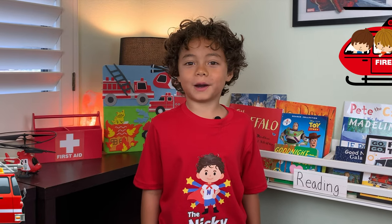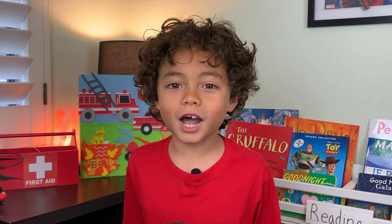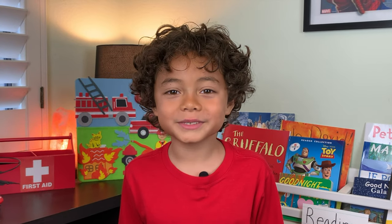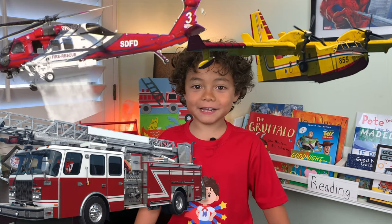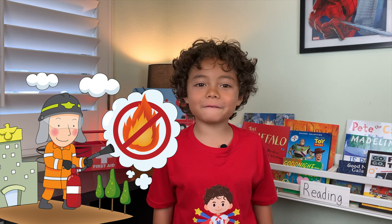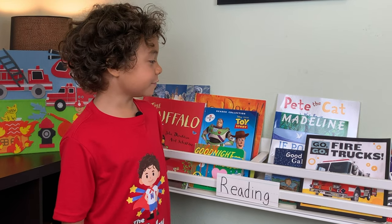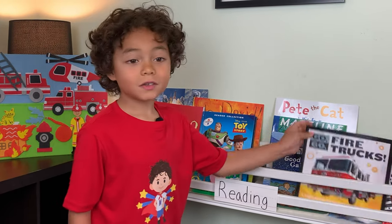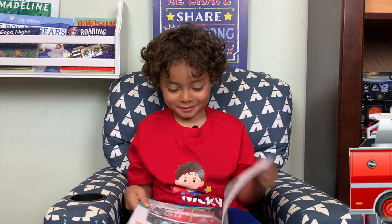Today we're going to learn about fire rescue vehicles. Come on! Did you know there's all types of fire rescue vehicles? There are fire trucks, fire helicopters, fire planes, and even fire boats! Firefighters use them to put out fires to keep us safe. Let's learn about each one. I have a book here that has all different types of rescue vehicles. Let's check it out. Let's start with the fire truck.